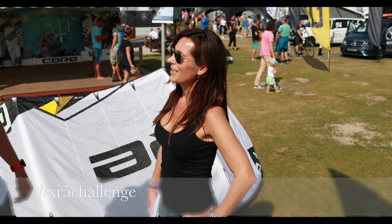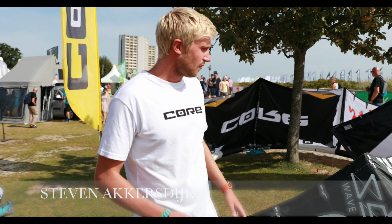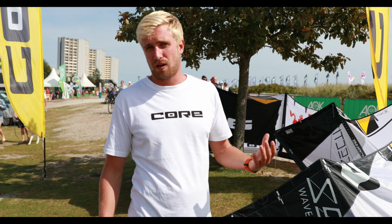Yeah. So over here we got the Core section. This is part of our specialized series. It's our dedicated wave kite. We made this kite so you can go in the waves. It's very good for drifting abilities. It's very light. That makes it drift quite a bit better. And it's made for just hitting the big waves. If you go on a trip to Bali, for instance, Mauritius, and you purely want to do waves, this is where you want to go to.